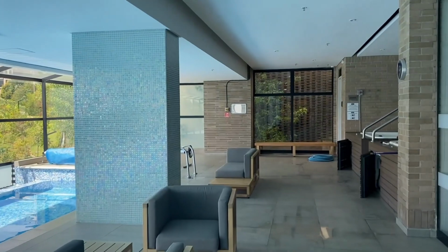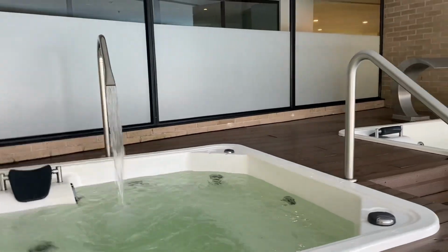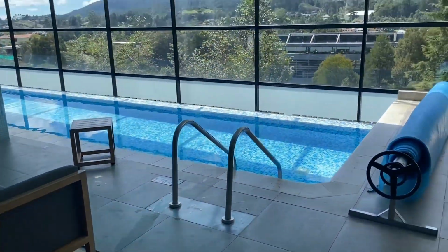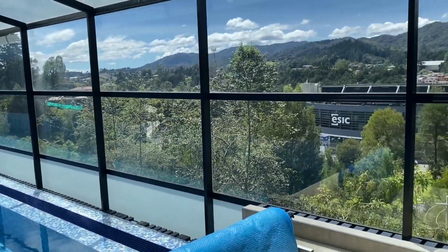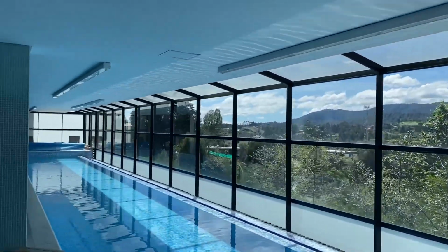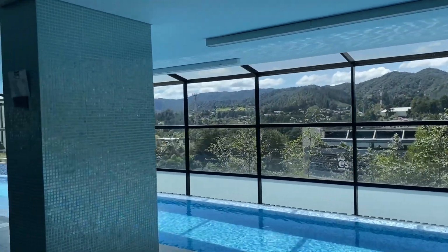Now, just look at it. They're doing a little bit of maintenance right here, but look, they have two jacuzzis right here, which they're doing maintenance to right now, because it's a Monday. And we got a lap pool right here. And look at this view. This area is a little bit in the mid side of Medellin because we're right at the top of Las Palmas. And this is warm. Let me tell you, it's very warm. It's really, really good though.